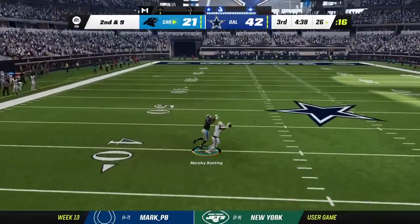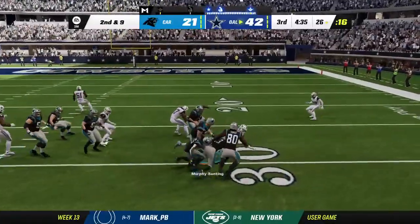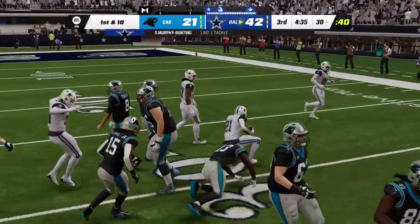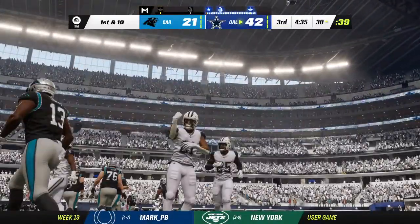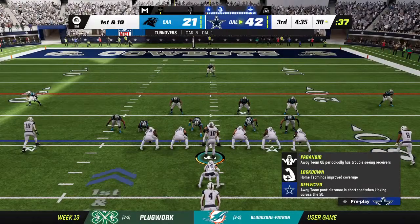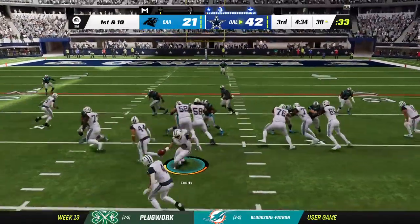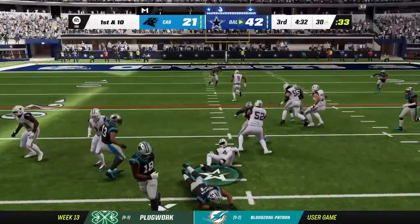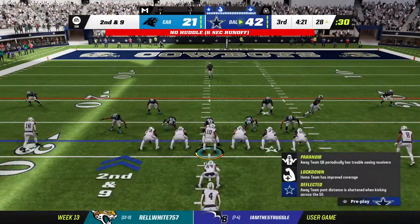On 2nd and 9, Cousins. And he's going to be intercepted for the 3rd time thus far. Picked up by Sean Murphy-Bunting. And the Cowboys are going to take possession of the football. So 1st and 10, and if they score on this drive, might have to start digging in our second-half blowout material. They'll try the left side. Pollard. Shaq Thompson on the tackle that time.